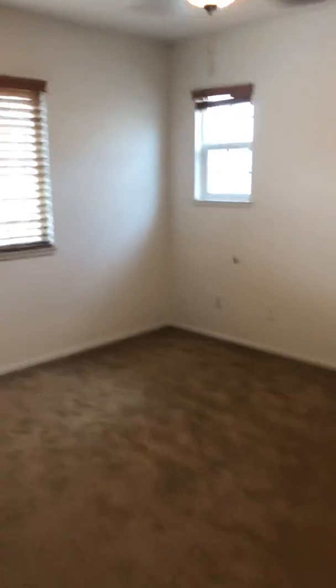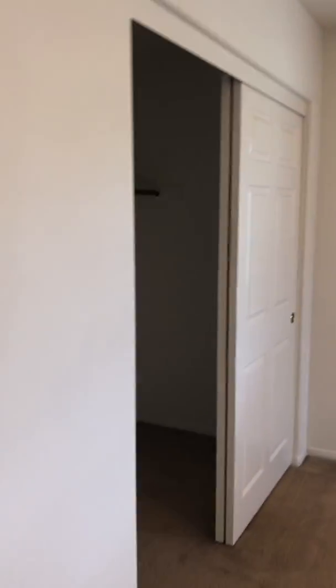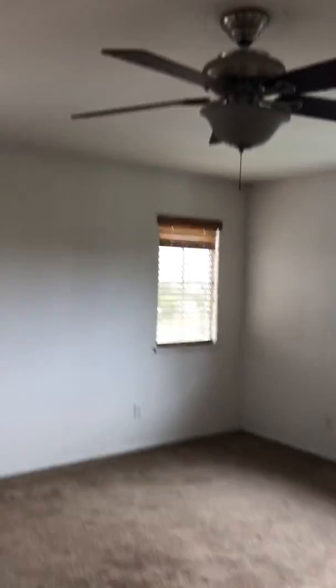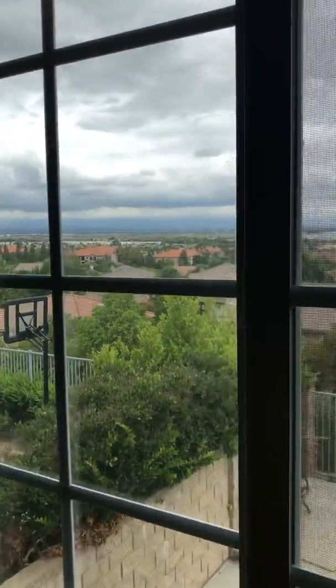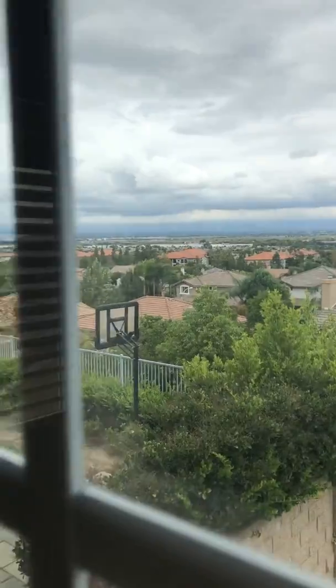And as soon as you walk upstairs, on the right hand side there is a bedroom with ceiling fan, and then on the other side there is the master suite. This is the master bedroom right here, again, with a ceiling fan. And I want you to see that beautiful, gorgeous Chino Hills view. Look at that, right? It is beautiful. And here is the pool and spa. You can see them better from here.